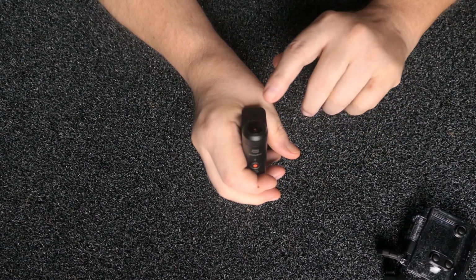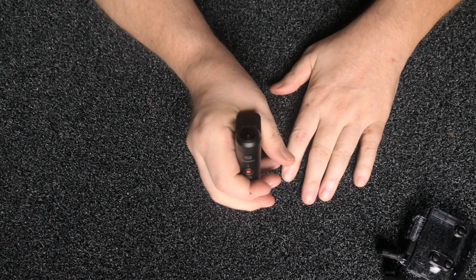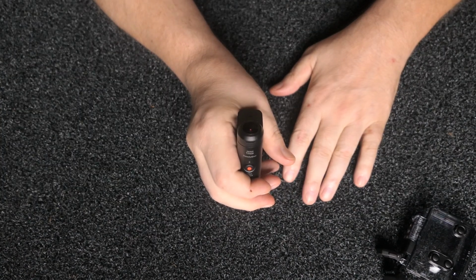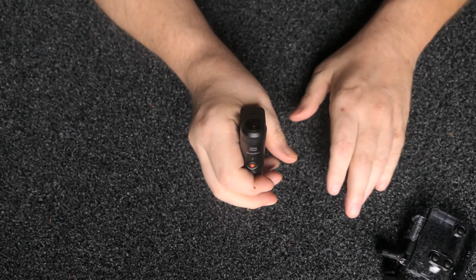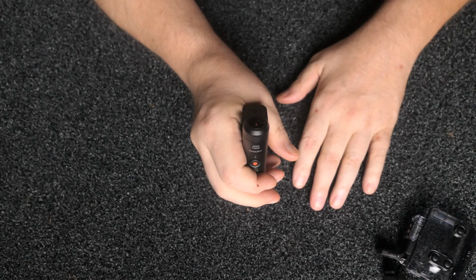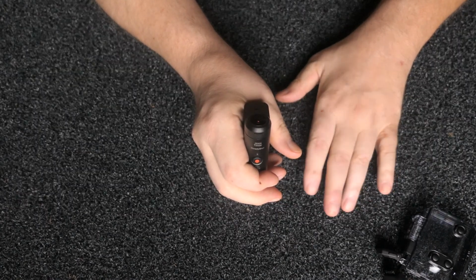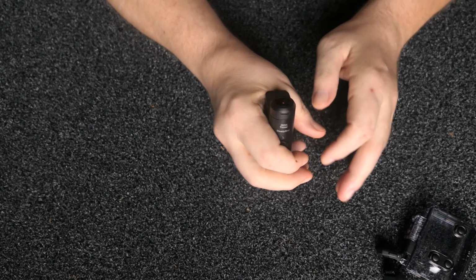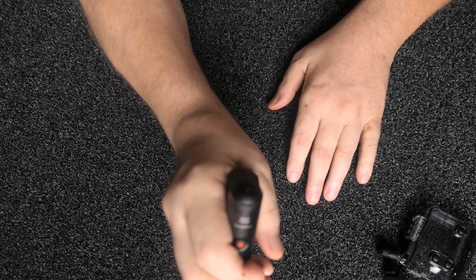It has two settings: a wide setting and a somewhat narrower setting. On the wide setting, there is a little bit of distortion around the edges, but it's not bad. It's not a fisheye lens by any stretch of the imagination. On the narrow setting, I think the distortion around the edges is so minimal that it's not even really a factor.